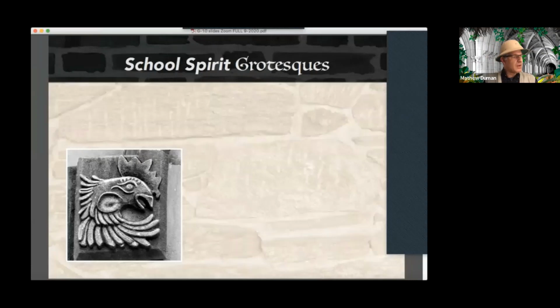An important breed of grotesque is those of the school spirit variety. They usually consist of a representation of the school's mascot or another symbol relating to the institution's identity. Trinity's mascot is the Bantam, a particularly stubborn and scrappy rooster. His likenesses can be found flanking the archway at the Downs Memorial Clock Tower.